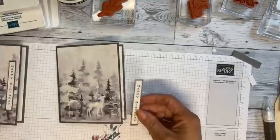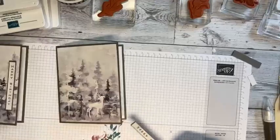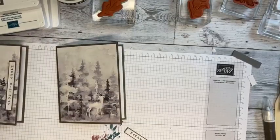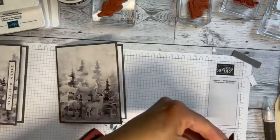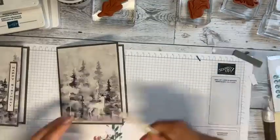So, okay, so I nipped that off. I probably should have cut that a little bit more. Let's see if I can... oh, I do have my scissors out here. I guess I didn't realize that. Okay, I'm just going to take off that little bit more. I didn't like how thick that was.